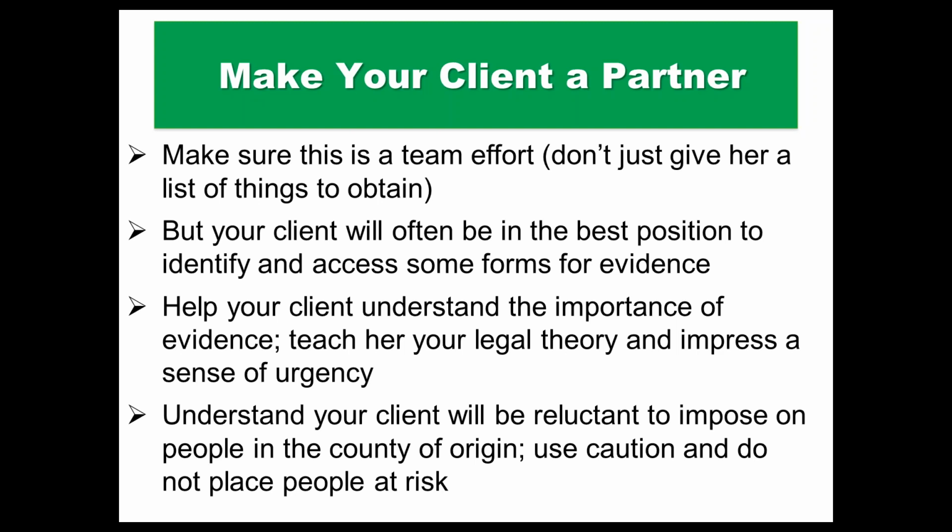And again, just really be careful about placing people at risk. And this is where we really do rely heavily on clients. If a client tells you it is not going to be safe for my sister to go get this police record, then that's fine. And you explain that in the affidavit. The client's affidavit can explain why it's not safe, and that should be sufficient to argue that it's not reasonably obtainable. So we definitely don't want to place people at risk.